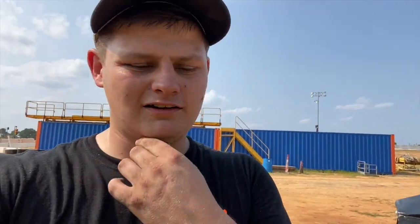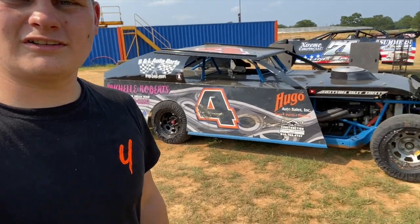Out here at Fayetteville Motor Speedway. Glad to be back here. Had fun in Charlotte last week, but it's one of my favorite tracks to race on up here. Got the old girl unloaded. Got to get the lift and finish unloading all our other stuff.